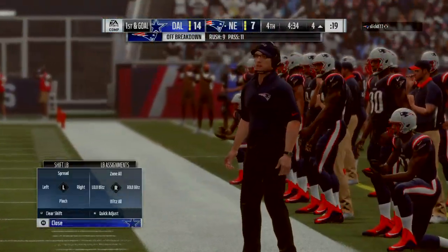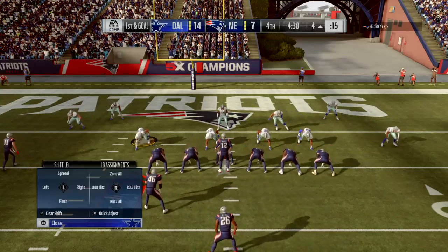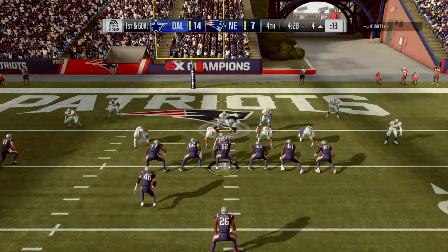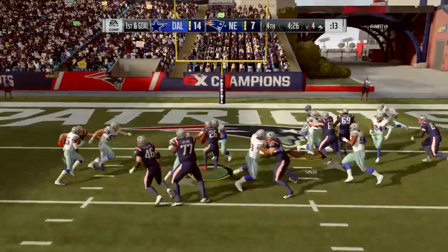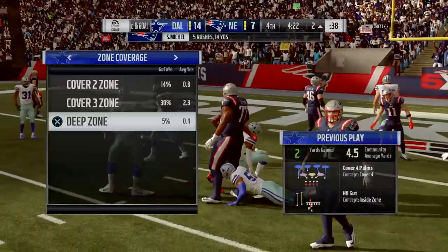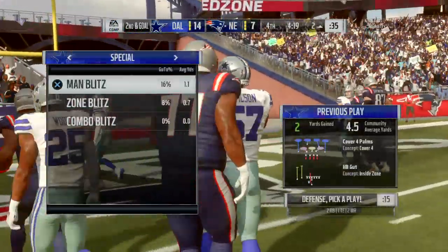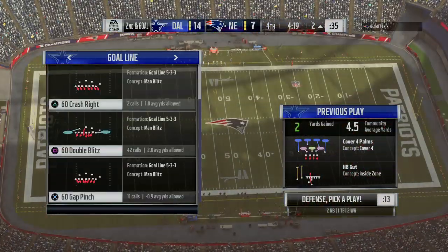A looming decision to make on the conversion, down 7, but first things first, they need to score as they come up on 1st and goal. Trying to pound it in here with Michel, and he gets halfway home from the 4 down to the 2-yard line. Good first step there defensively, but they're still knocking on the doorstep, so maybe another run here?